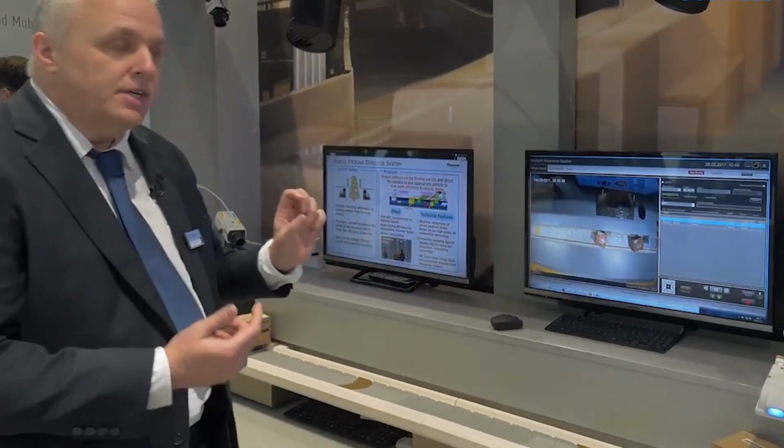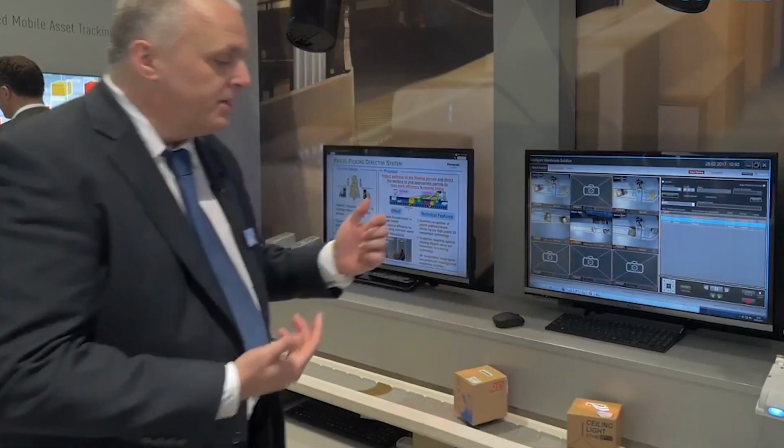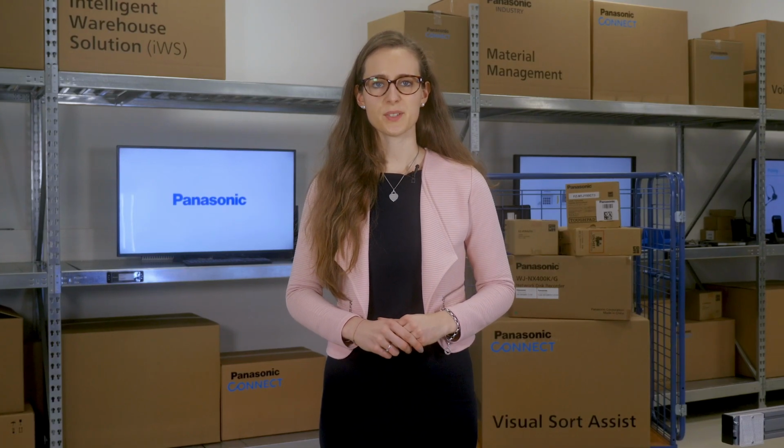The IWS allows companies to reduce insurance costs and improve processes to reduce levels of lost or damaged parcels. That is an important and effective solution.